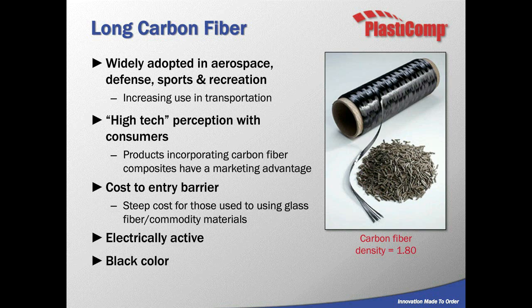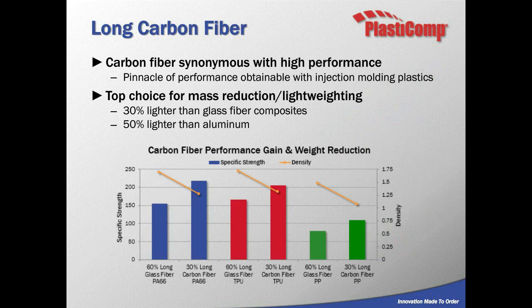From a long carbon fiber standpoint, I think one other thing that's important, take a look at, top choice for mass reduction and lightweighting. 30% lighter than glass, 50% lighter than aluminum.